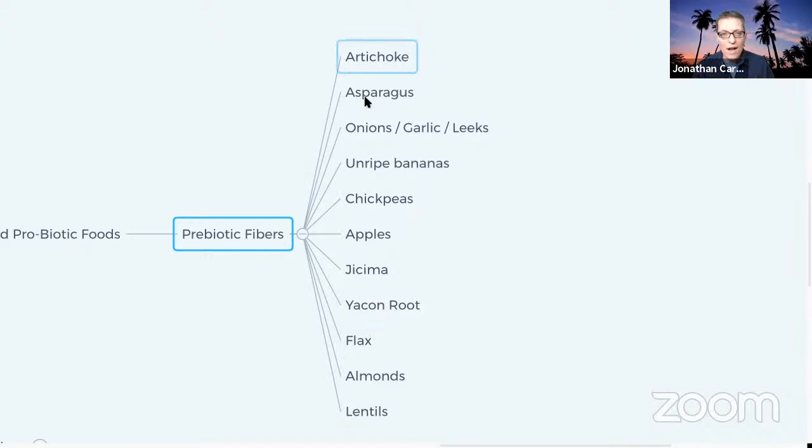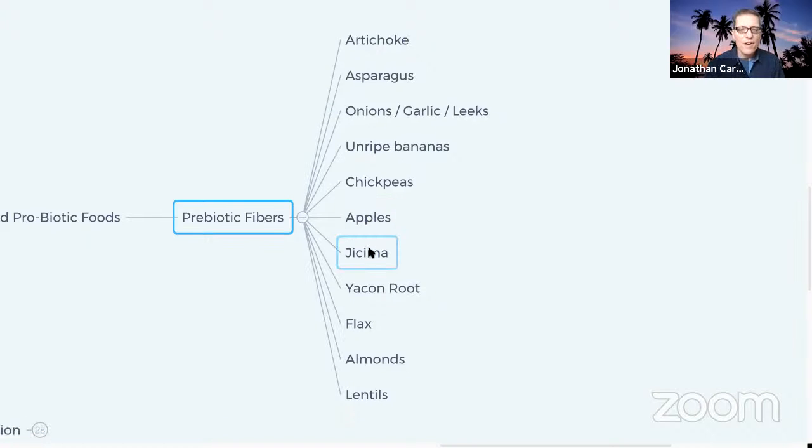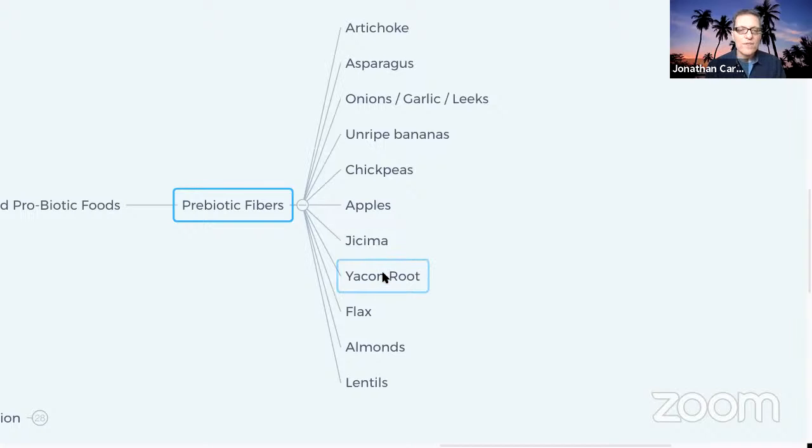So artichoke, asparagus is a very good source of prebiotic fibers. This family, onion, garlics, and leeks, very, very potent prebiotic fibers. Bananas, on the unripe side, are going to have an incredible prebiotic fiber. Chickpeas, the pectin in apples is fabulous. Jicama, very, very high. Yacon root, sometimes you see that has something called inulin in it, which actually has a natural sweetness. Sometimes you see foods that have yacon syrup in them, and those are very high in inulin. You can buy powdered inulin that some people mix into coffee.